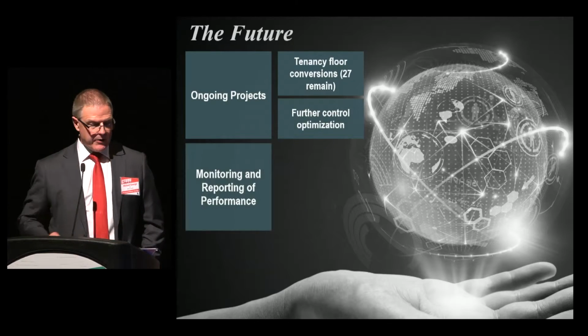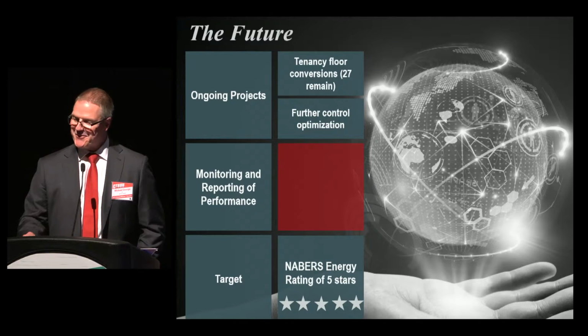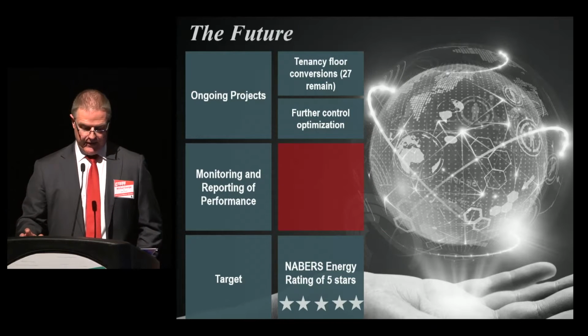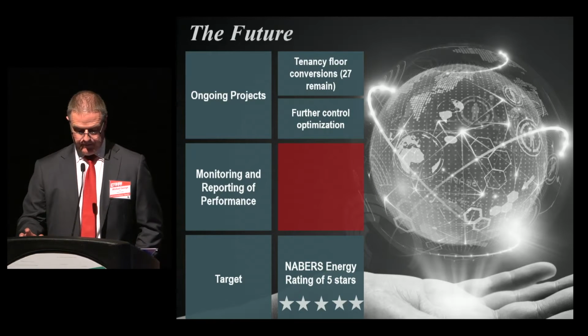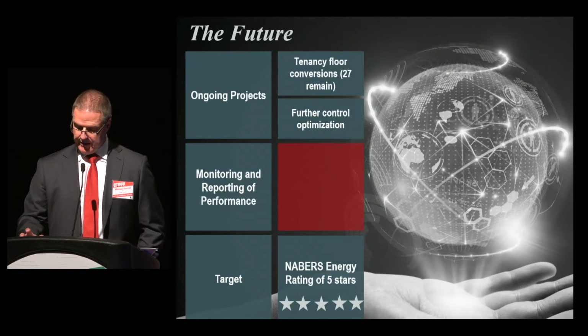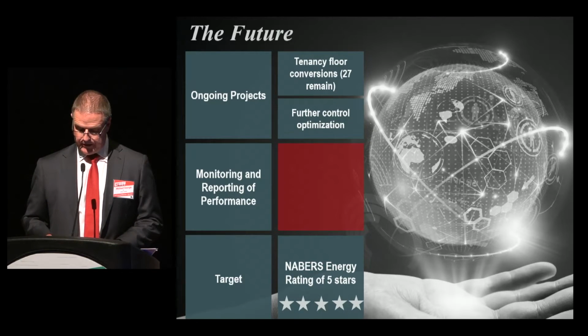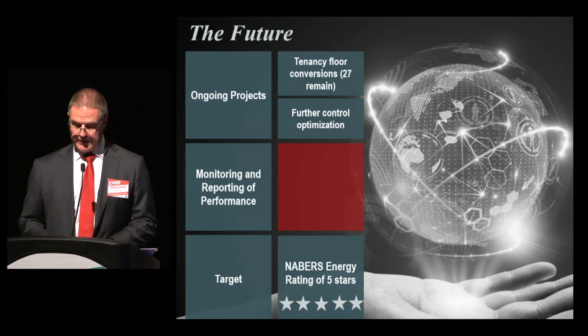Plans are in place for a number of projects to be implemented at Chifley to continue the refresh of the infrastructure, now with more of a focus on life cycle and reliability than on energy efficiency. A standing plan in place will see the upgrade and conversion of the remaining 27 tenancy floors as they become available, which will theoretically deliver a half-star uplift in performance over time. Through the ongoing performance monitoring of systems, plant and equipment, further opportunities will be sought for control and operational optimisation in pursuit of a realistic target of a 5-star NABERS energy rating.